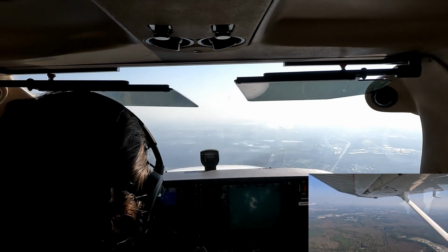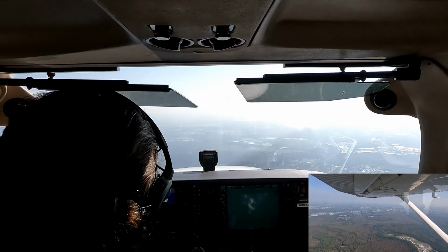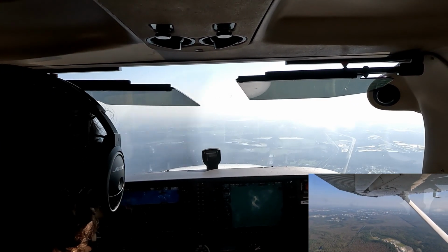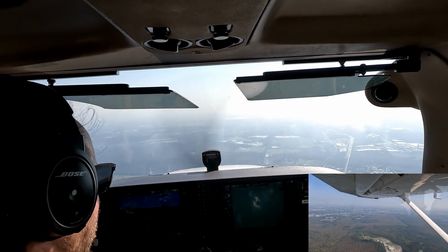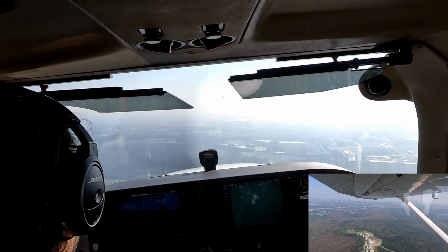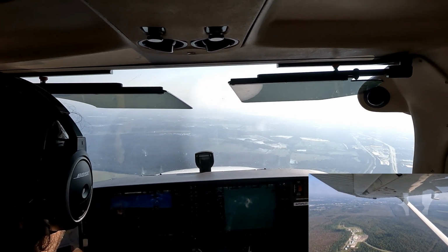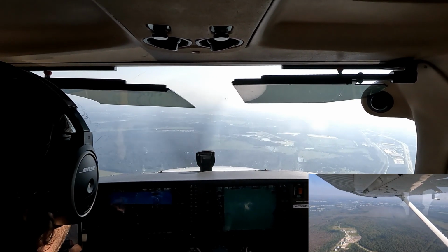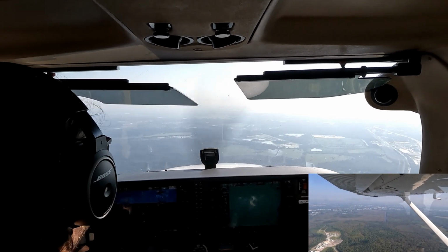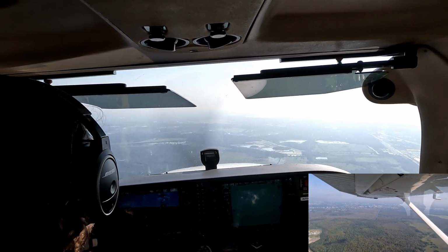8 Sierra Golf, you can maneuver for left base runway 33. 8 Sierra Golf, maneuver for left base runway 33. 8 Sierra Golf. Okay, Whiskey, early turn out to the southwest approved. Traffic inbound from the west, now 4 mile final. Correction, 4 miles to the west. Early turn to the southwest, AJ Whiskey, look for traffic. AJ, got that set of traffic just off departure in the southwest, about 600 feet climbing. Copy, looking for traffic.